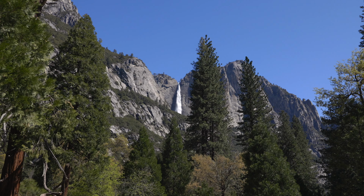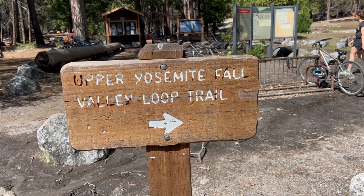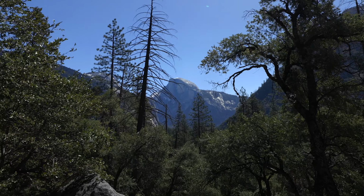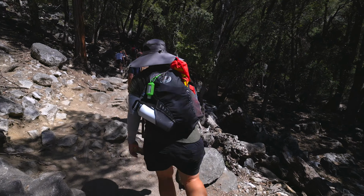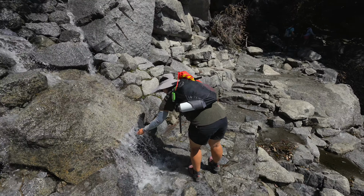Upper Yosemite Falls seemed like the perfect hike to kick off our time in the park, and immediately we were greeted with a view of Half Dome. It's easy to see why it's a popular hike despite the elevation gain.